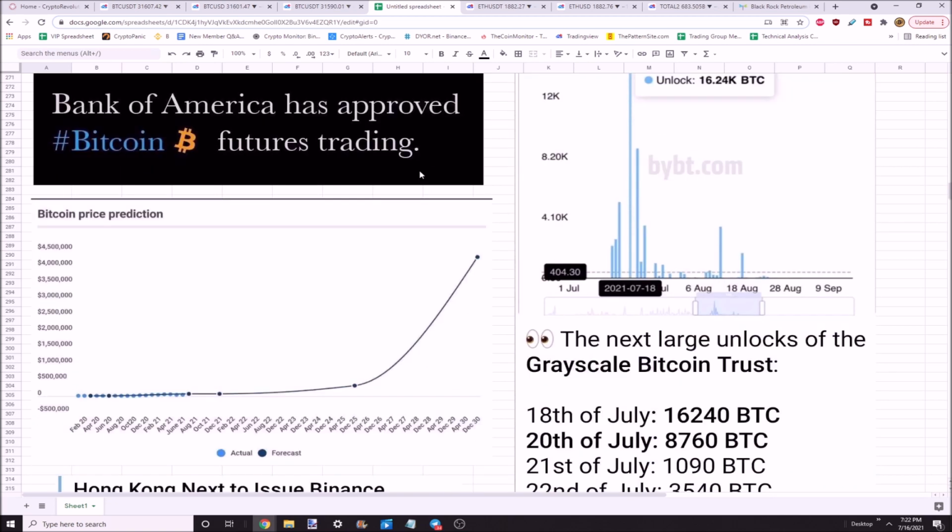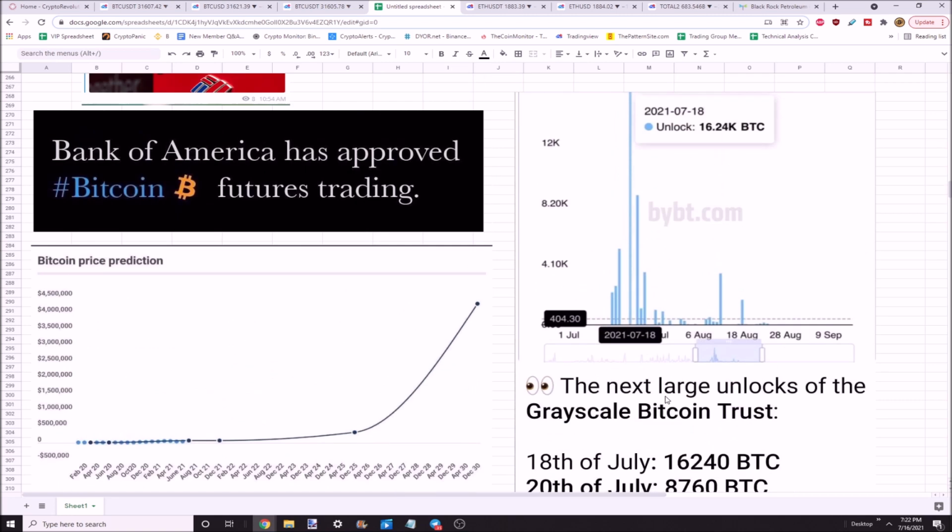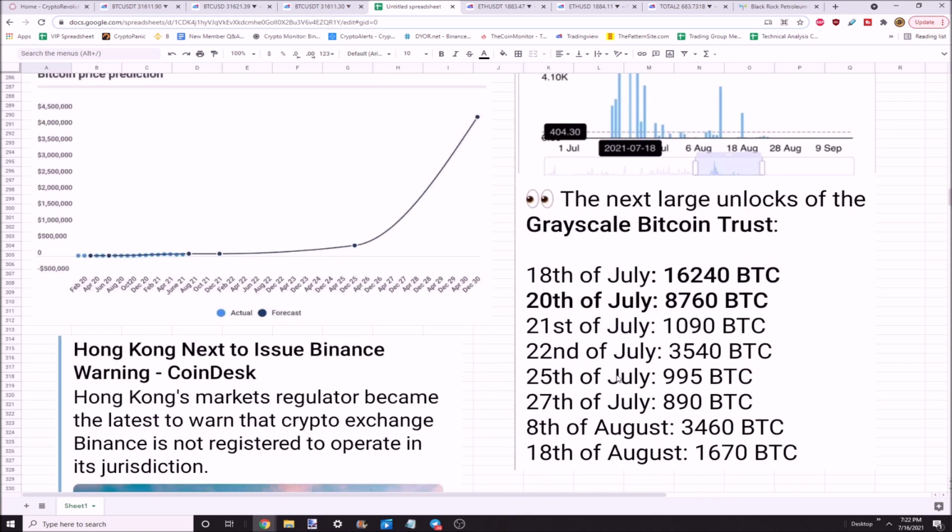So a lot of people are talking about the next large unlocks of the Grayscale Bitcoin Trust. And there's a lot of fear in the market based on this idea. On the 18th of July, we've got 16,000 Bitcoin being unlocked. On the 20th, 8,700 and so forth, you see on this list. So it doesn't necessarily mean that they're going to be dumped on the market. However, definitely pay attention to this list of dates. Pause the video and write these down as something to pay attention to.